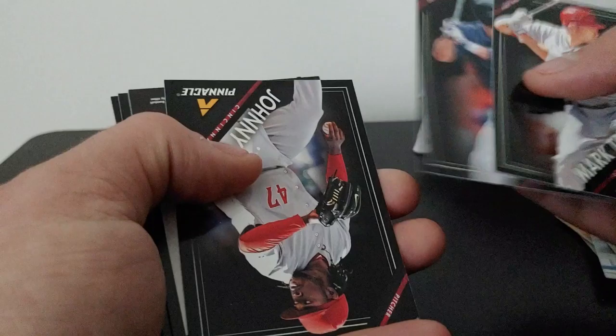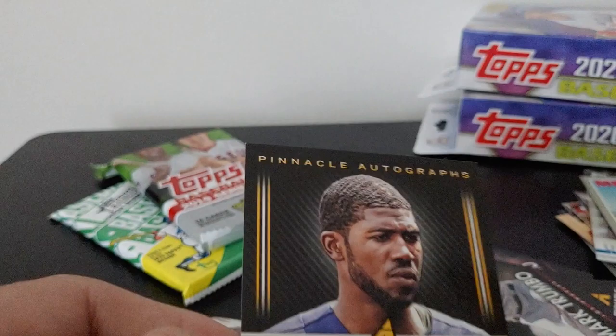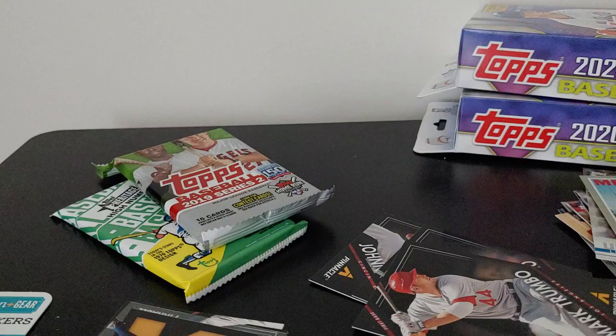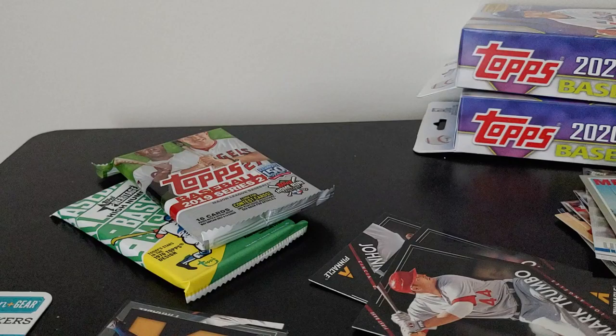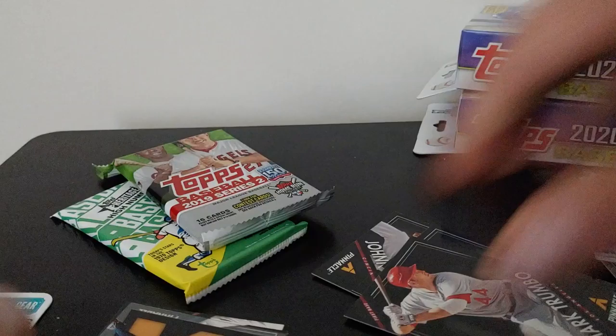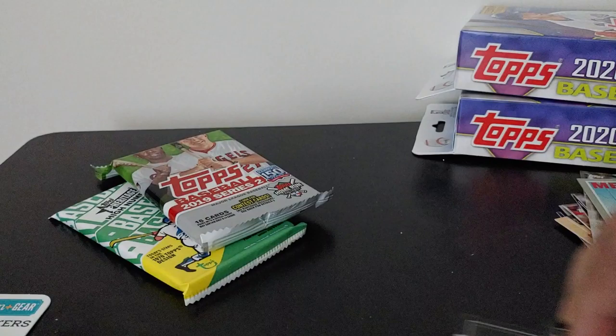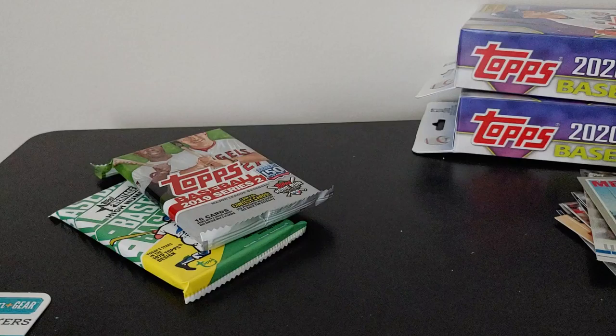2013 Pinnacle Hobby. Let's get this out of the way. Got a Mark Trumbo, Shane Victorino, Johnny Cueto. An autographed Dexter Fowler. During his time with the Rockies. Boom. Dexter Fowler, Pinnacle Autographs. Put that over there with Steve Carlton. An R.A. Dickey, Pinnacle Success. Brett Lowry, Adam Jones, and an Adam Eaton rookie card.